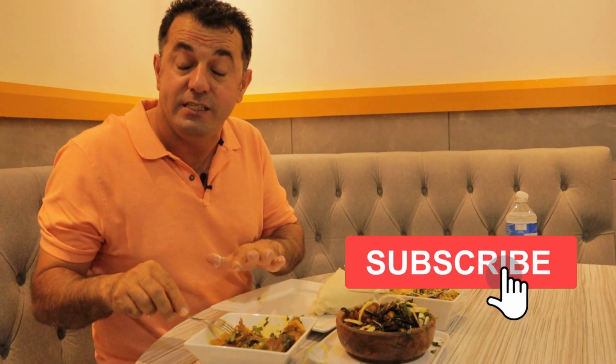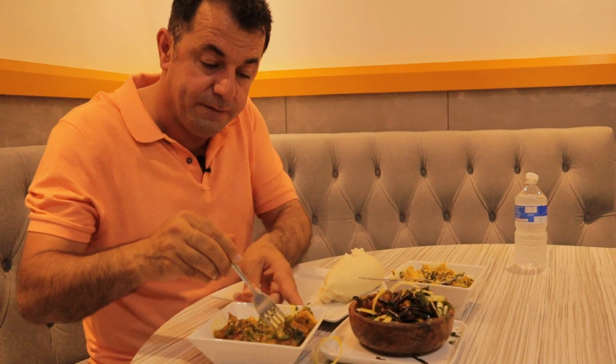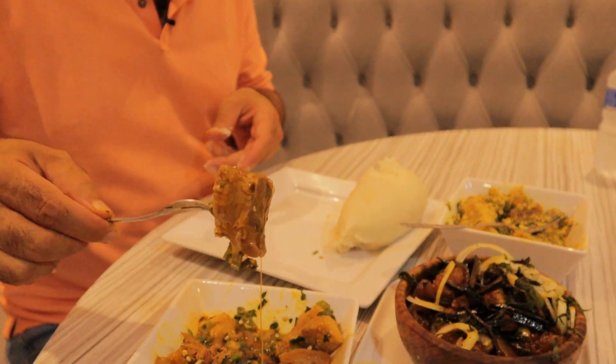Cow feet. It's so delicious and so nice. Amazing. This one is very spicy, hot spicy. Really, I like it. I like the spicy. And so tasty. The beef. Okra is so nice. This is one of my favorite vegetables. It's so nice and so delicious.